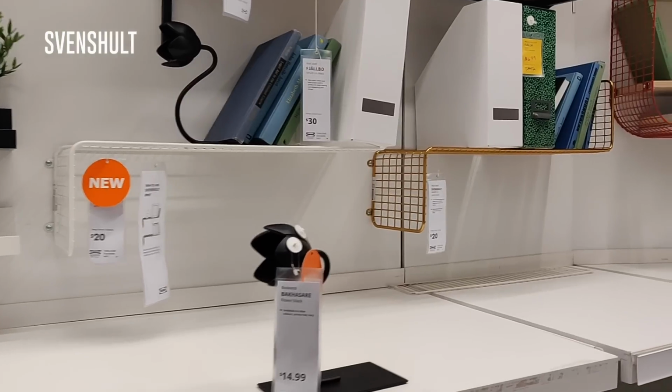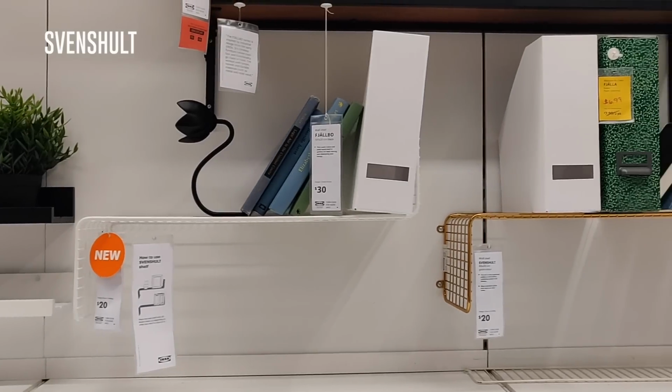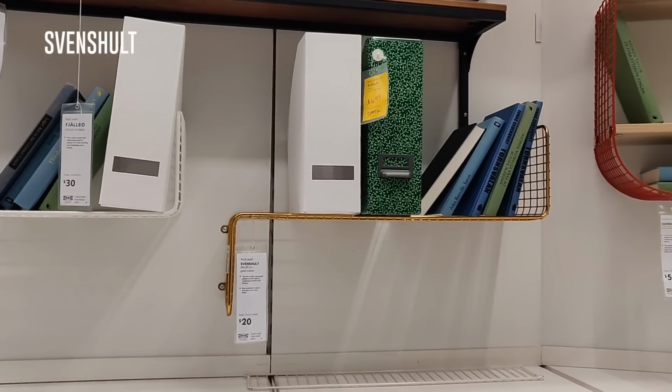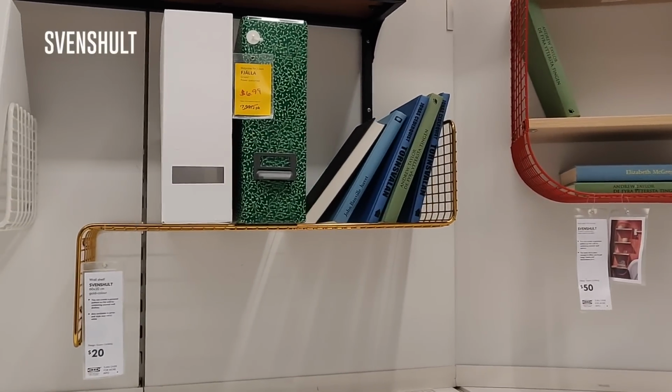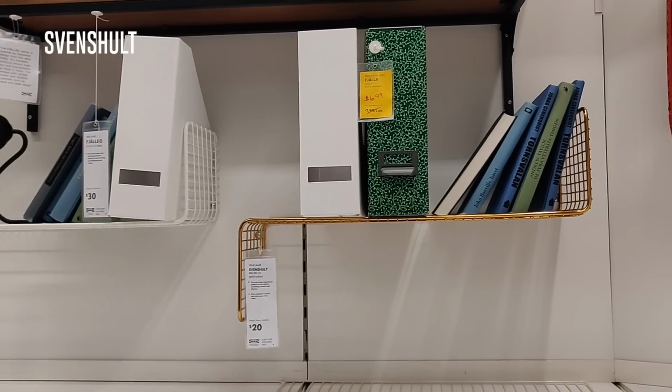So the last storage item I want you guys to check out is called the Sven Shelf. These are really cool shelves that have angles that create an area for your books to lean up against. You can do them in a bunch of different creative patterns, which I think is really neat. They come in white, and they come in this really cool gold. You know I love gold everything, so I would probably choose that, but the white is also super cool. I just think they're really cool shelving options, really neat. And they're new for fall 2020.